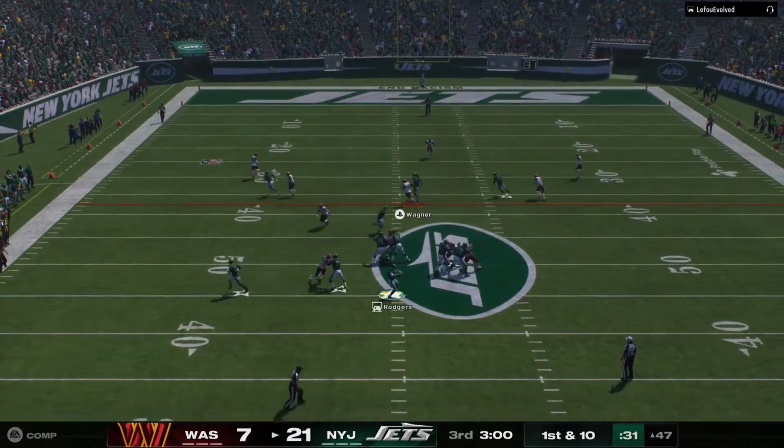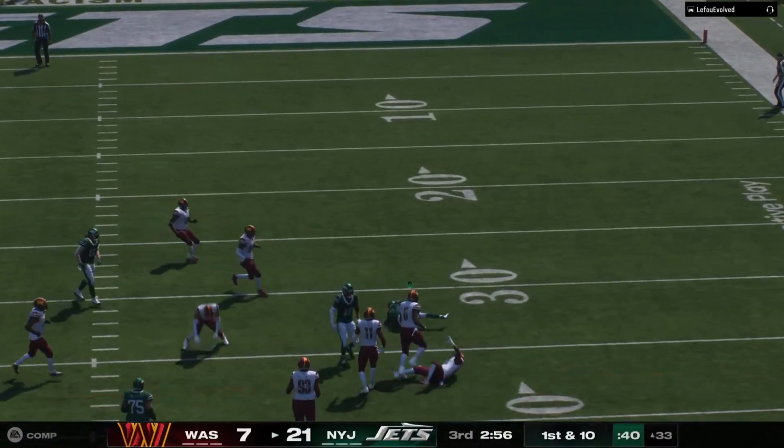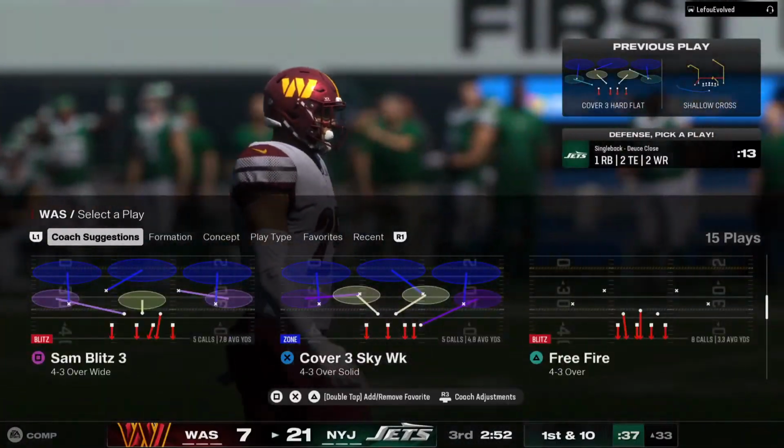Here's Rodgers. Over the middle and complete to Wilson. And he gets this inside the 35-yard line. Give him 15 yards on that one. The Jets move the chains.